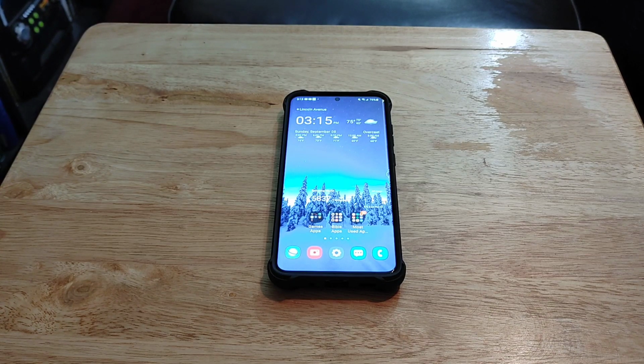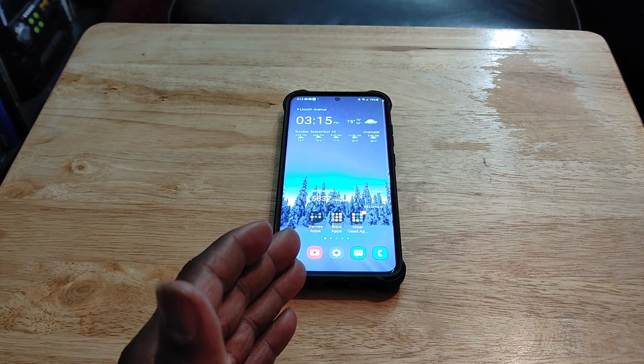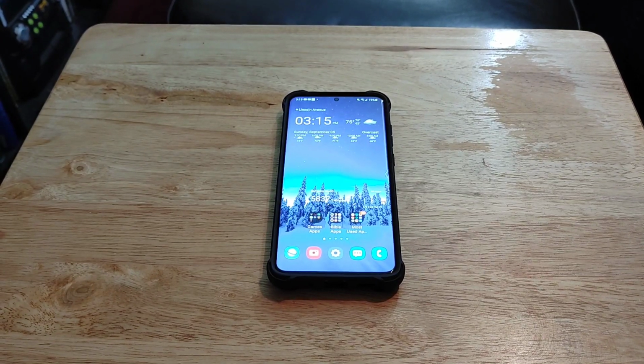All right, next thing. The S21 Ultra has Gorilla Glass Victus. This has Gorilla Glass 6 on the front and the back. Now, to me, that's not the biggest deal because most people are going to put cases on their devices. A lot of people are not going to be using their phone without a case, regardless of what Gorilla Glass is on it. I'm cool with Gorilla Glass, but I use cases on all my devices because I don't want scratches, I don't want dings, I don't want anything. So to me, that's not really the biggest deal, honestly.